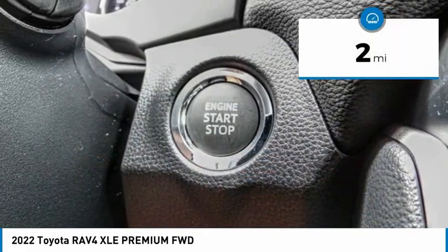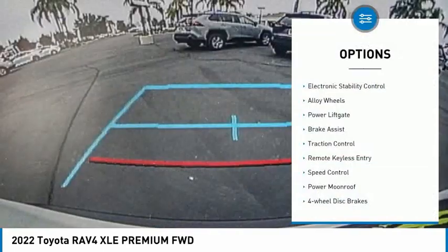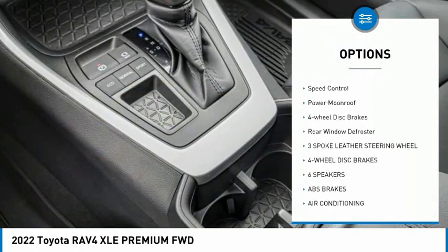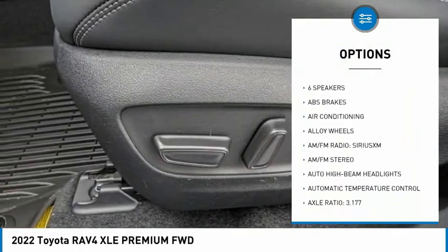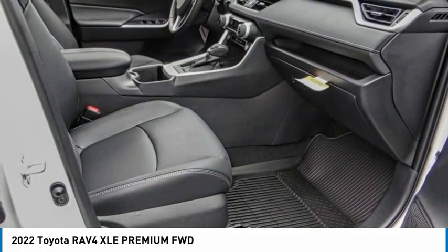This vehicle has less than 100 miles. Here are some of this vehicle's great options: electronic stability control, alloy wheels, power lift gate, brake assist, traction control, remote keyless entry, speed control, power moonroof, four-wheel disc brakes, rear window defroster.